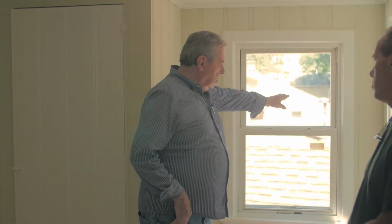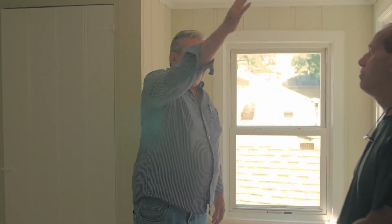If I was going to do the 3rd phase, which is the master bedroom and bathroom, it'd be out over here. I'd probably bring the laundry room up here, have the bathroom back over here, a great big, huge, gigantic bathroom, and have a vaulted ceiling in this whole area for the master bedroom.